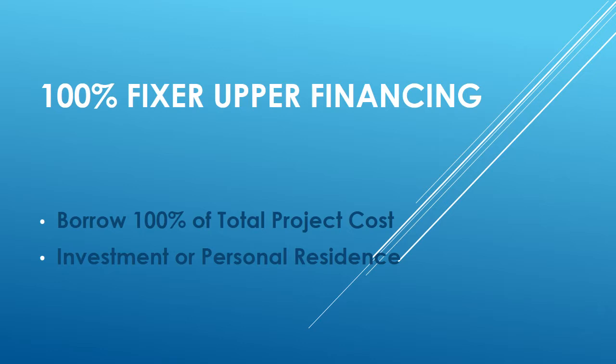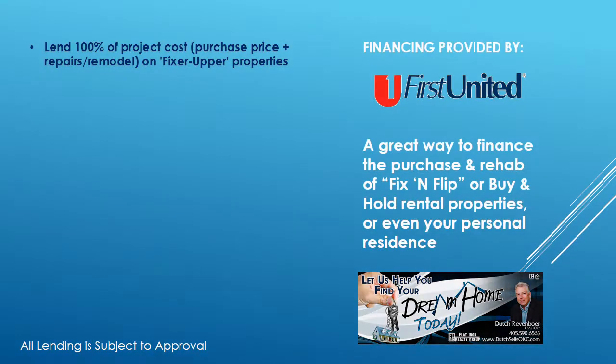I want to talk to you today about 100% fixer-upper financing, where you can borrow 100% of the total project cost to purchase a home or a house and the rehab costs, all in a single loan to get that done. And this can be used for investment properties or personal residences. So again, this is a pretty cool deal. Lend 100% of the project cost, the purchase price, and the repairs or remodel on fixer-upper properties. And like I said, it can even be used for your personal residence or investment properties. The financing is provided by First United Bank here in Oklahoma City.